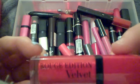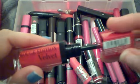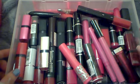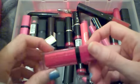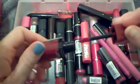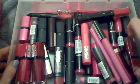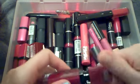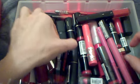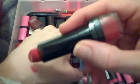So, this is a Rouge Edition Velvet. I'll just show you. When you apply it, it's basically like a matte, velvety colour. Got another one like it, this pink one. There's also the lipstick as well, I think. That's really red, that one. And I'm very pale, so red does look quite good. This is a lipstick, I think. It's not a lipstick. I thought it was a lipstick. So yeah, this one's a lipstick. Rouge Edition. So there we go. It's quite red.